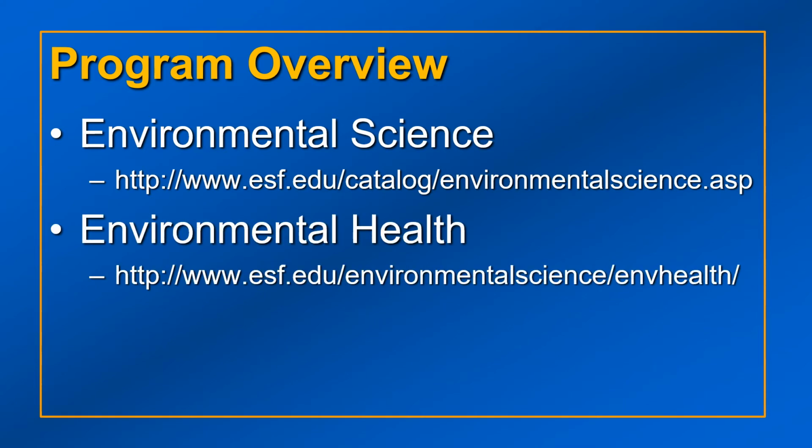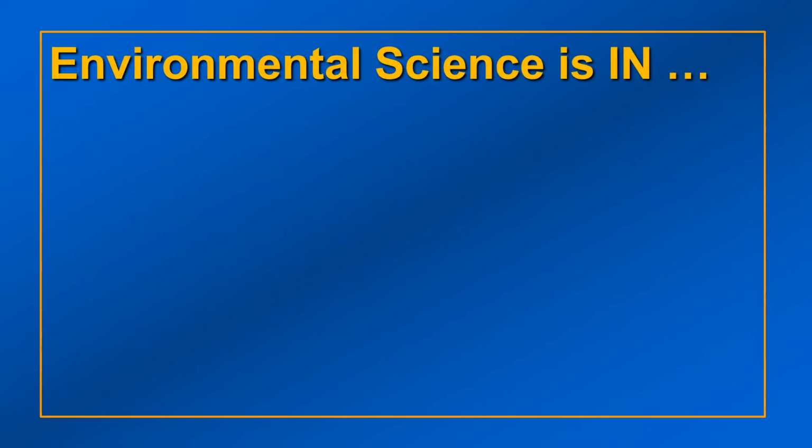The same is true for environmental health. Those pages are laid out in pretty good order in the website in www.esf.edu and environmental science, environmental health. And again, you could easily Google or search in the ESF website for environmental health and wouldn't have to type out this long URL. What is environmental science?